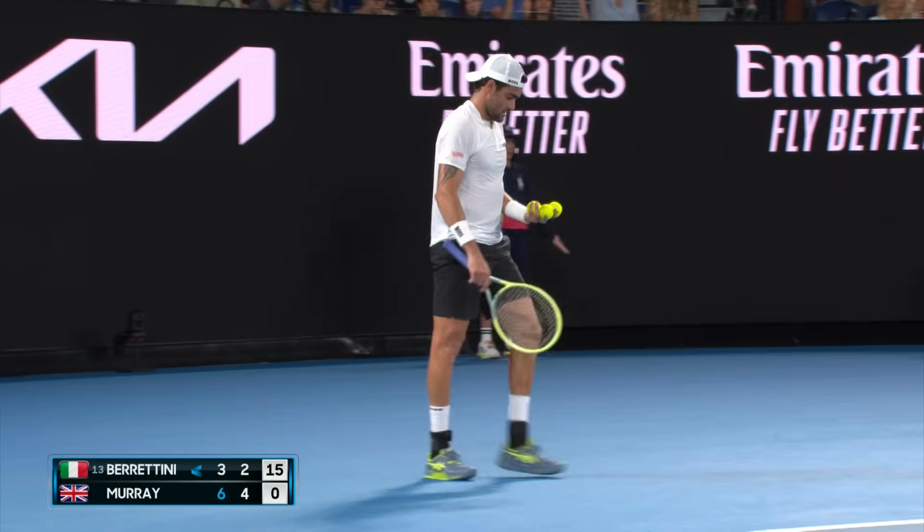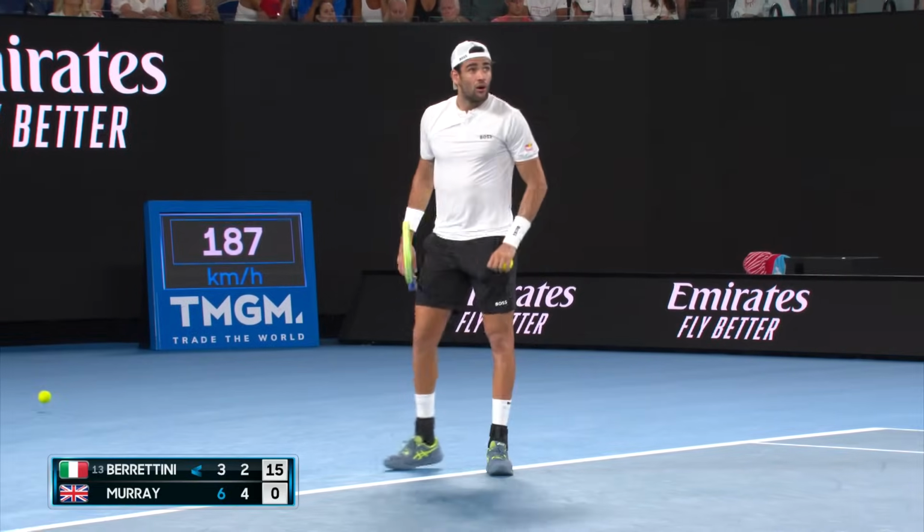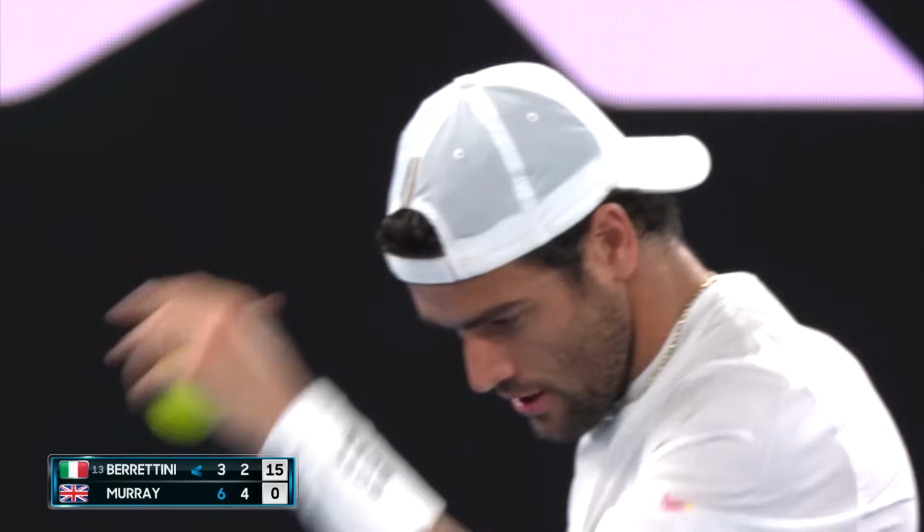The best win for Andy at a major as well, if he were to come through, since he beat Cain at Roland Garros back in 2017, ranking-wise.